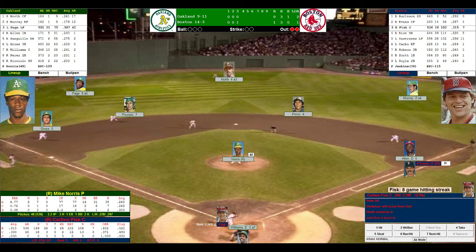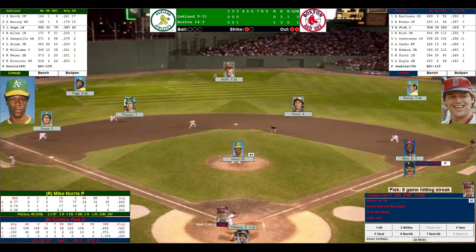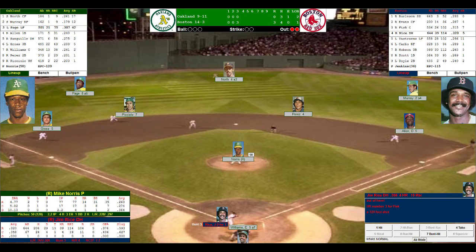Fisk riding an 8-game hitting streak. He'll be taking. Strike 1. He'll swing away now. Here's the pitch by Norris, and that ball is sent out and gone over the left field monster. 9-game hitting streak for Fisk. Red Sox take a 3-0 lead. What a way to continue your hitting streak. A 2-run bomb by Fisk.